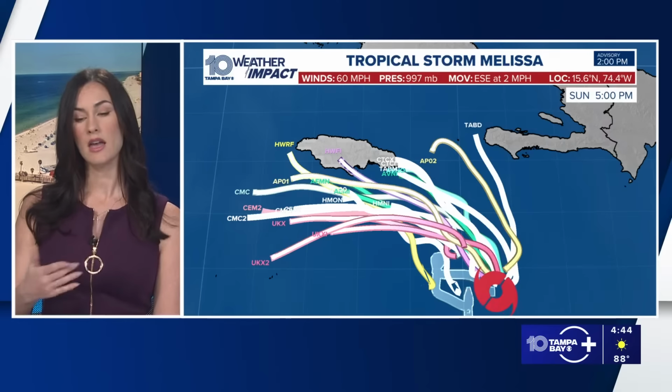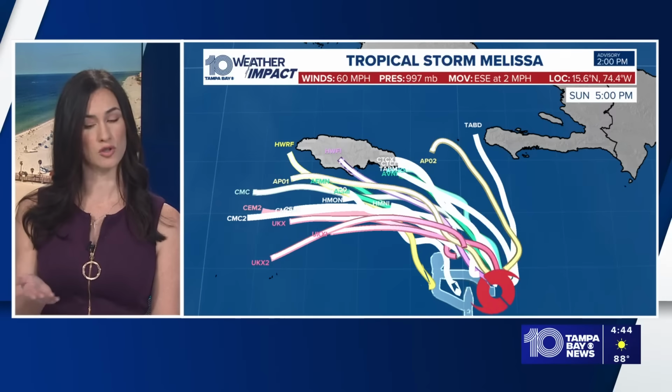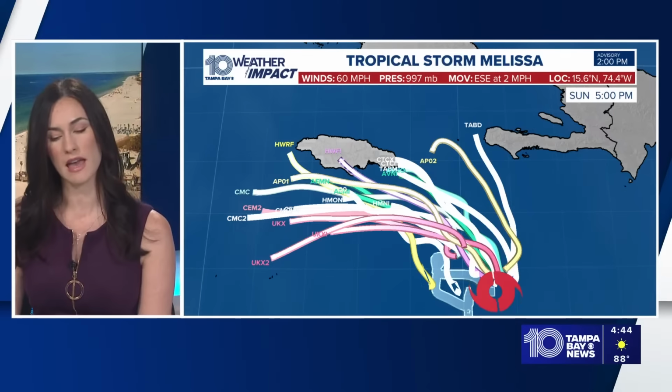You know, the GFS and European from the get-go have been in disagreement on when Melissa will be taken out to sea. The models are in better agreement for the initial run here, where it makes that approach to Jamaica, kind of south of Jamaica, I should say. So that's good. We know that it will be south. But again, when it comes to landfall, where exactly is this going to make landfall, or if it will make landfall at all in Jamaica? That's still up for question.